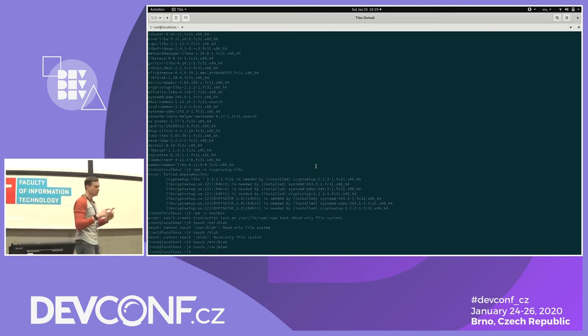So really briefly here with OSTree, the idea is you have configuration in /etc, which is very familiar, right? But a corollary of this is you shouldn't have configuration outside of /etc.